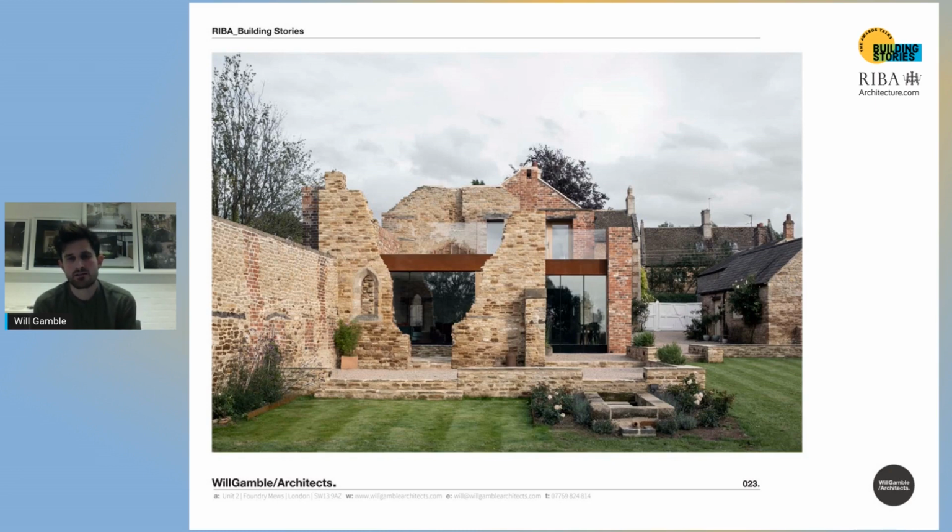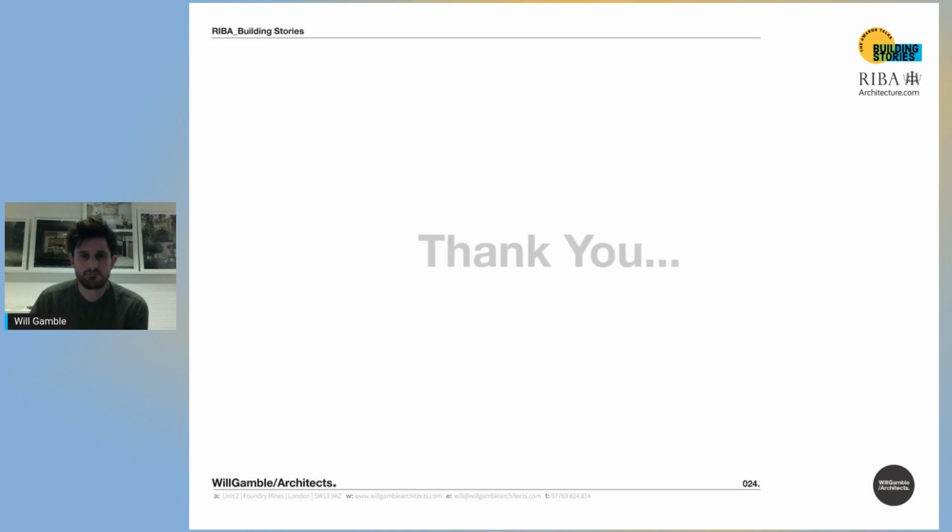So when we found this, the archaeologist in particular got very excited. So obviously we decided to leave it exposed and create a water feature out of it. And it now has a second use. It acts as an attenuation feature, capturing water from all the roofs of the main house, and it's used as an irrigation system during the summer. That's it. Thank you very much.